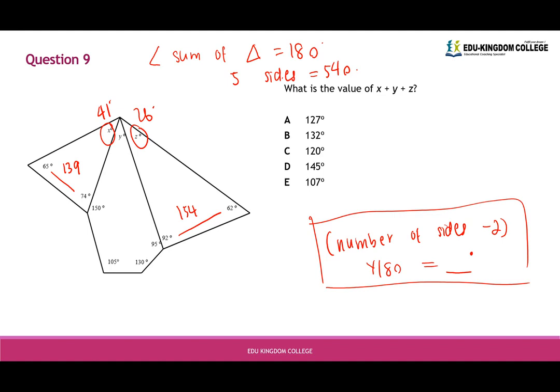And then y, we need to find how much these will be when we add it together. So 150 plus 105 plus 130 plus 95 is 480. And then 540 minus 480 will be 60. So if we add all this up, 41 plus 60 plus 26, we will get 127, which is answer A.